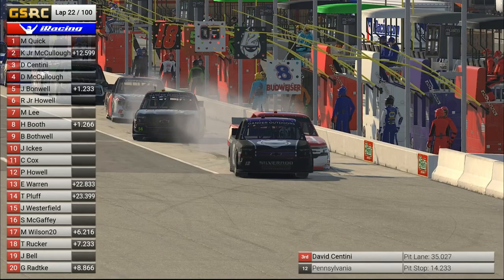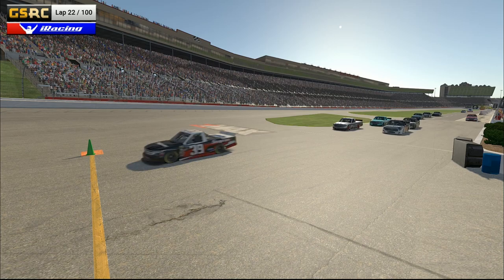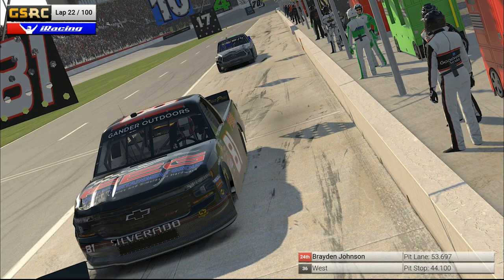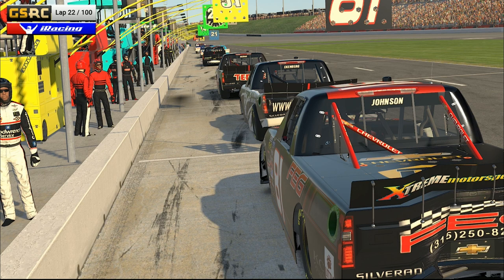It looks like Braden Johnson might have some pretty severe front right damage. Sorry, and that's going to be detrimental to him, as we've seen with Melvin, and he's not high in points, but he's hanging around there. That's going to be huge for him. Looks like Clint Cox might be back up front. That's going to be interesting. Matthew T. Lee looks like he might have stayed out. These guys are really itching for these points.